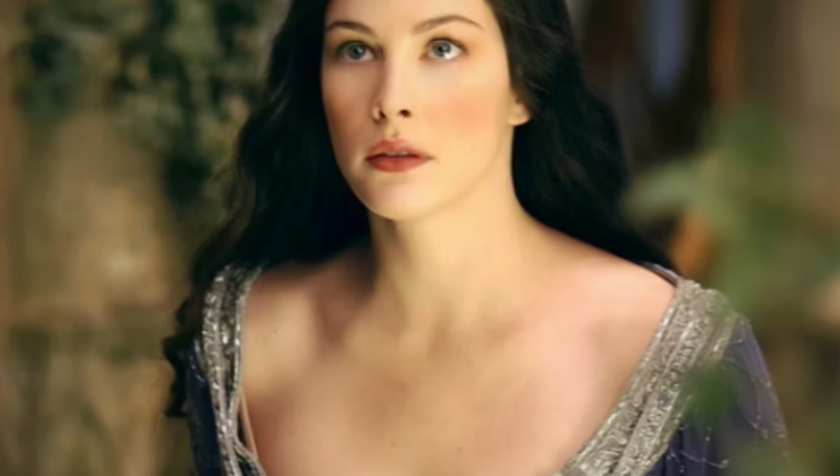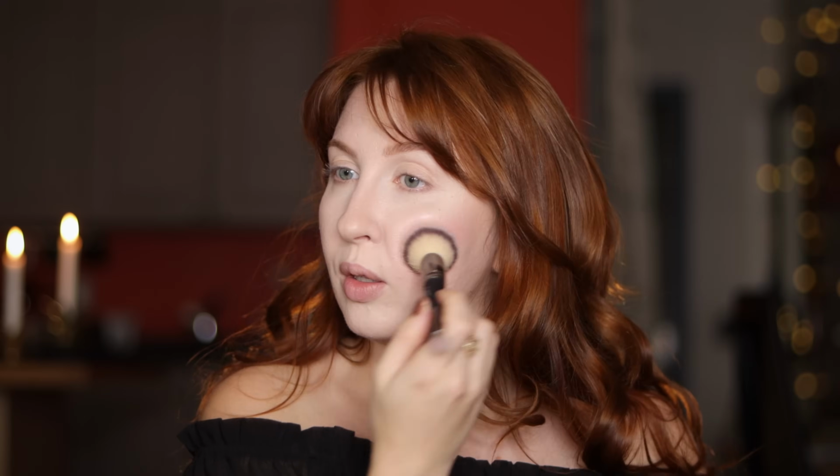There's this particular shot of Arwen where her blush is there. It makes it look more like the lucky people who go out in the cold and naturally flush, and it kind of goes quite down your cheek. Actually, I want to go in quite heavy-handed.